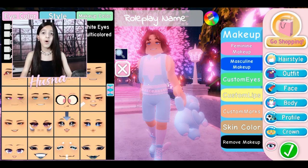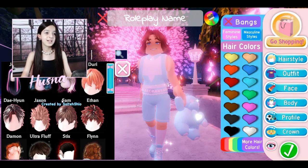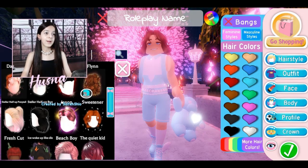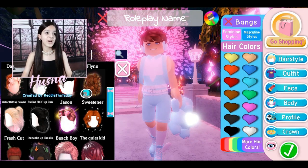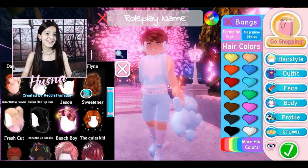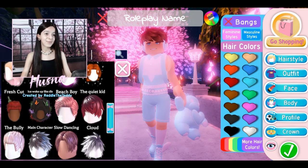This is so cute. Oh, I never said boys' faces are cute like this one. So cute. Okay, which hairstyle should I put for my boy? Okay. Ultra fluff. Oh yeah, BTS vibes. This one gives me BTS vibes actually so much. I want this.